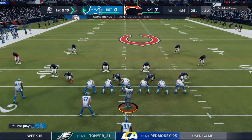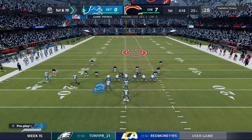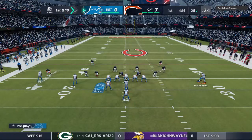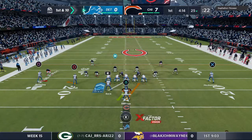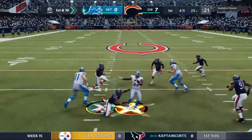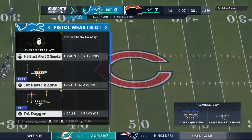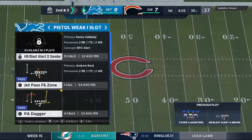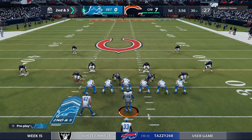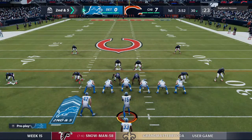The Lions offense ready to kick off their next drive. And they'll start the drive on the ground with Johnson. And this will be a gain of 5 as he gets it to the 30. Carry on Johnson. Decided to hand it off that time on the run-pass option. Appeared to be an easy decision. Just gave it inside. Nice steady gain. 2nd and 5.